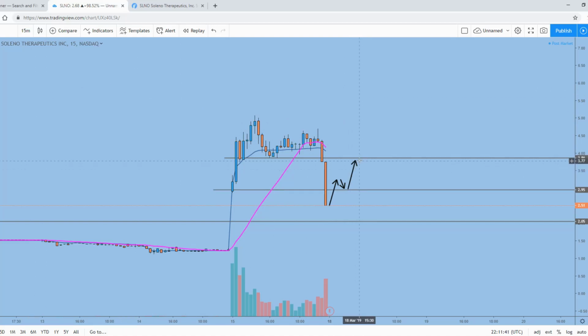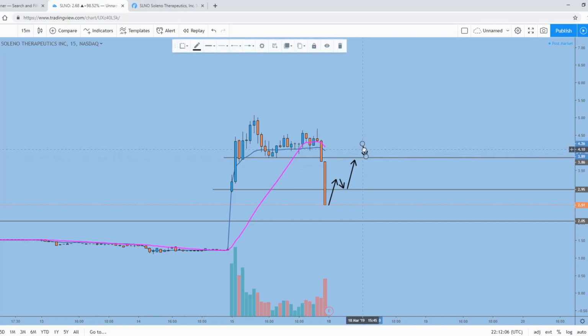Now, it's always good to take 3/4 of your profits once your move has been made, because in case it gets rejected right back down to where you came from, that way you don't lose all your profits from taking this trade. It's always good advice to sell 3/4 of your position. That way, if it does come back down, you're still in more profit and you have a lot easier decision that way.